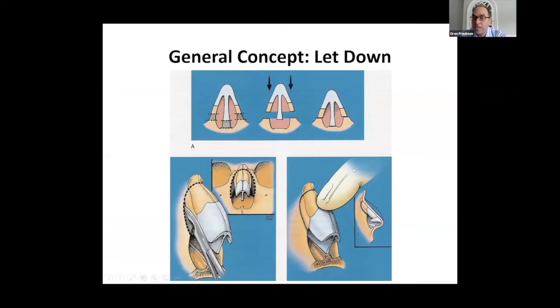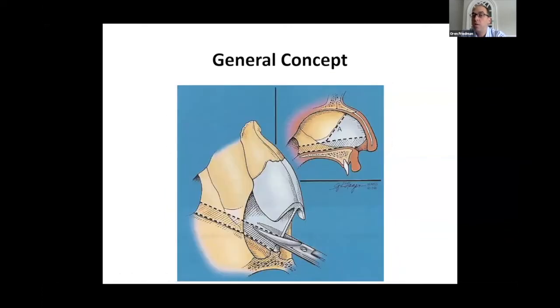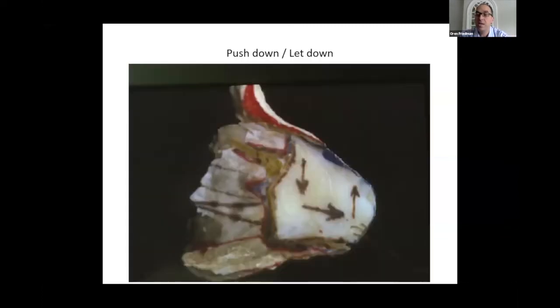The letdown technique, as was alluded to, in addition to taking the septal strip, we are taking a segment of bone from the lateral nasal bone area. And that allows us to let down the bony portions so that the bones are not pushed into the airway causing obstruction. So that's the solution to that problem of airway obstruction following the pushdown technique. And here's a demonstration visually through the illustration of how we bring down the septal cartilage to allow the entire nose to be impacted.